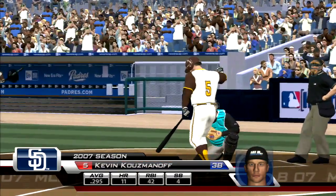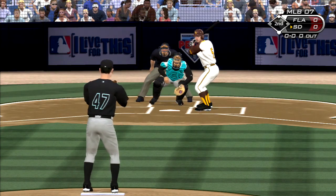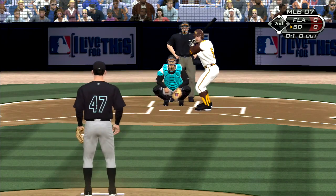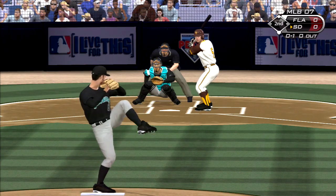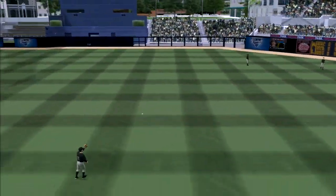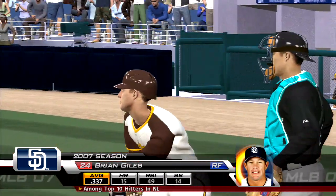Kevin Kouzmanoff will stand in. First pitch coming. Called strike on the corner. He didn't like that call. I don't blame him. And that's a confident pitcher that can start an at-bat with a changeup. And here's a fastball that he takes the other way out to fairly deep right. Hermida is in his tracks now. One gone. Brian Giles will step in, and you see where he enters play in the National League batting race.